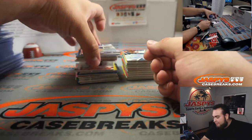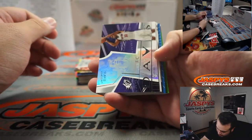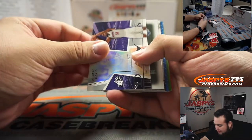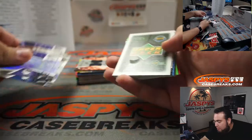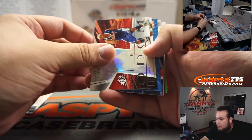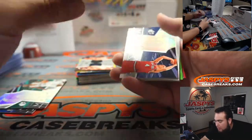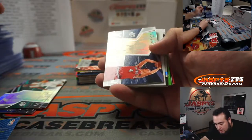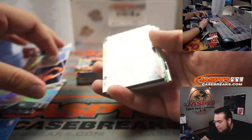Good luck. Let's do this. All right, we got a little Antonio Davis. And if I remember correctly, some of these cards are going to get stuck to each other, so I'm going to try my best to pull them out. These are little data cards. I don't think these are much. Trip to see a live NBA game live. That's obviously not going to happen.